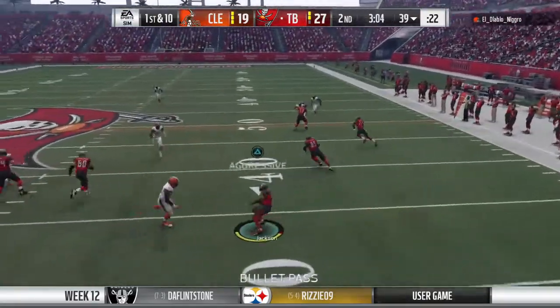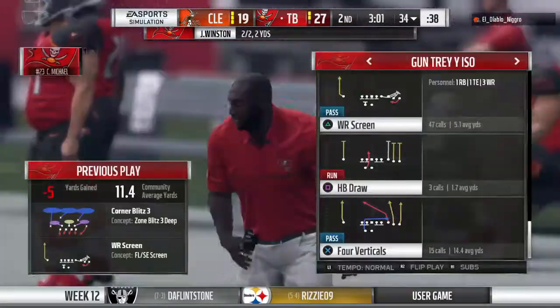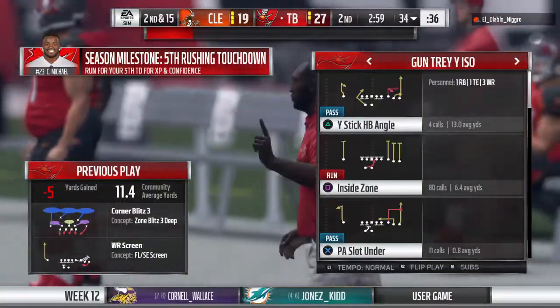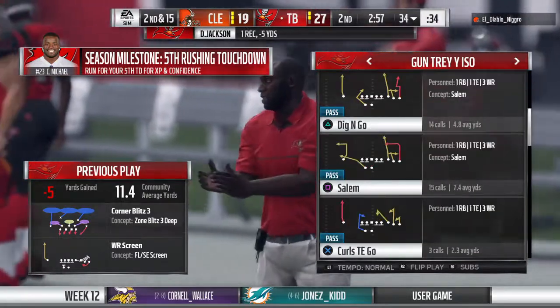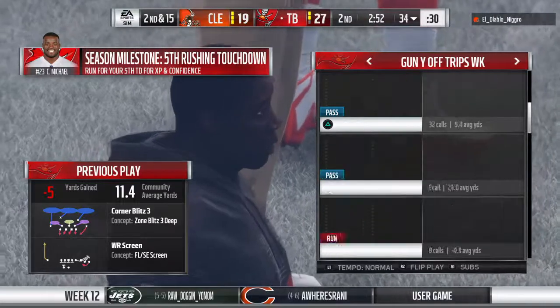A first down throw for Winston. Right side caught by Jackson. And he will lose yardage back to the 34-yard line. Call that a loss of 5 yards on the play. And it'll make this a second and long.